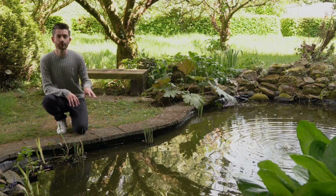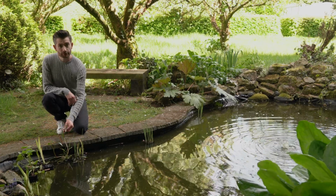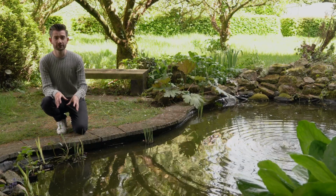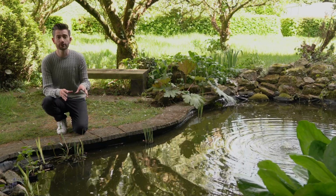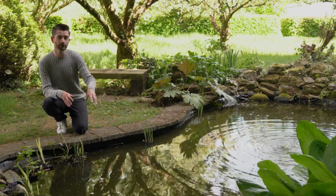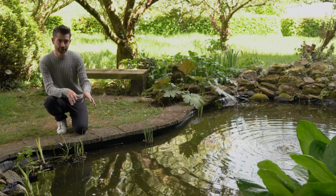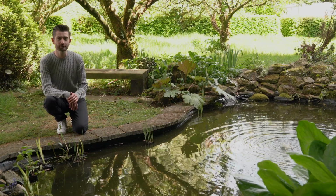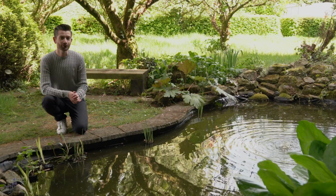Now, to try and clear up the water, I've been increasing the number of plants that are going in. Recently, I bought a few new ones. They still need to get potted up into their proper aquatic baskets. But once I do, I'll dot them around. The other thing was that we found a couple of old water lilies at the bottom of the pond, which we lifted, divided, replanted, and re-sunk back into the water a couple of days ago. So I'm still just waiting for those leaves to come up to the surface. So that's the pond. On to the veg garden.